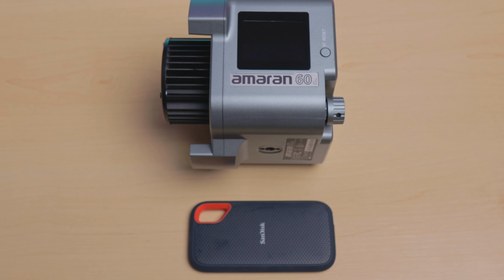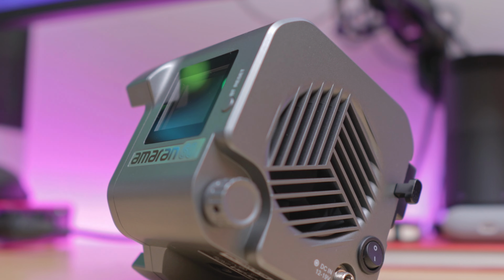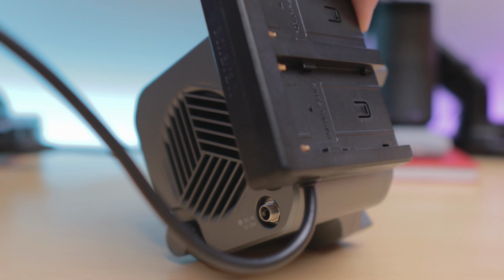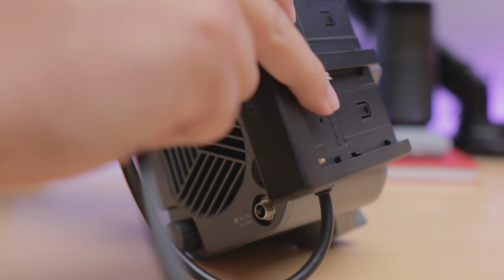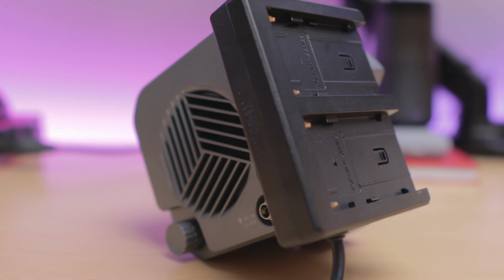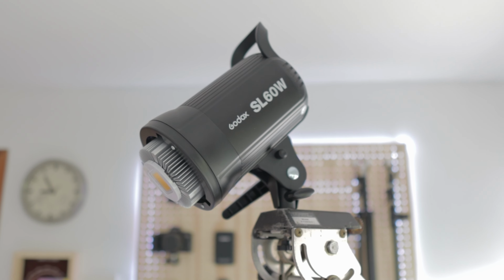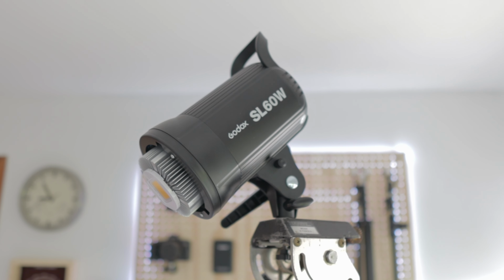For $160, this thing is so small, makes no noise, you can use an app to manage it, and comes with a V-mount plate, which means you can power it off NP-F batteries or V-mount batteries. It's just crazy what it does for being so tiny. I've been using a Godox SL60W, and even though it's a fairly budget option, it's big, makes a lot of noise, and honestly, it's just clunky.